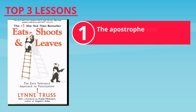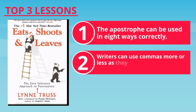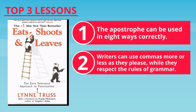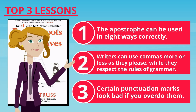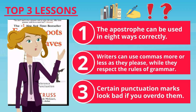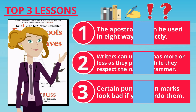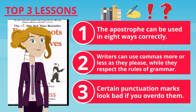1. The apostrophe can be used in 8 ways correctly. 2. Writers can use commas more or less as they please, while they respect the rules of grammar. 3. Certain punctuation marks look bad if you overdo them. If you think you know how to write correctly and express yourself on paper, you'll want to think again. These lessons will have you reconsider your punctuation marks and get the best out of your writing skills.